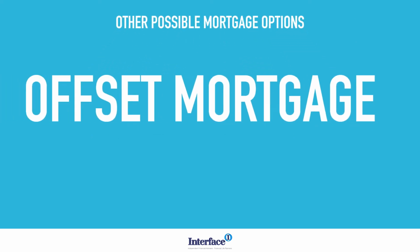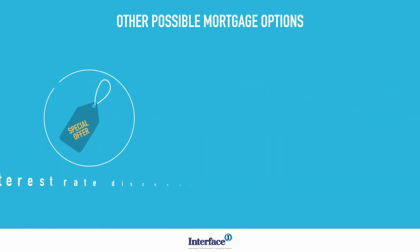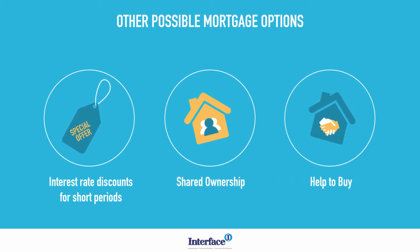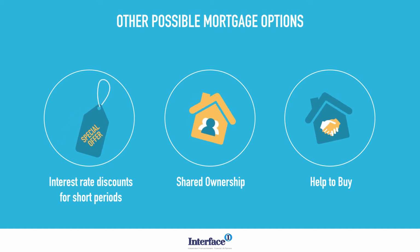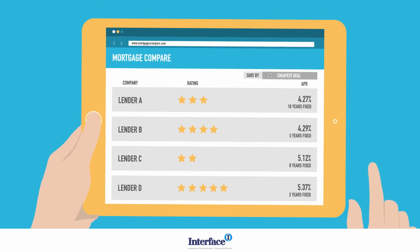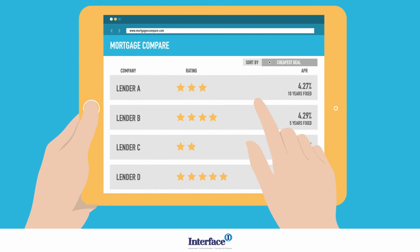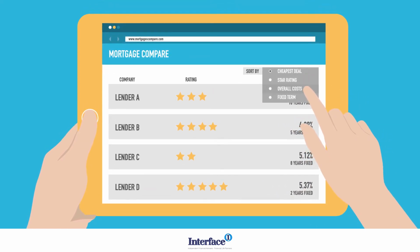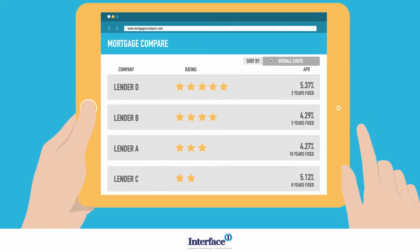Options such as offset mortgages and tracker mortgages. Sometimes you can get interest rate discounts for short periods, for example, a year. There are also government-backed schemes such as shared ownership and help to buy. These may be suitable for your circumstances. Plus, you may well be in the position that you have many lenders prepared to offer you a mortgage, and the comparison of their deals available could involve complex calculations, because the cheapest deal measured by the interest rate may not be the cheapest overall deal for you in the long term.